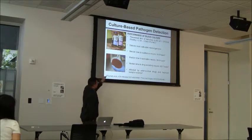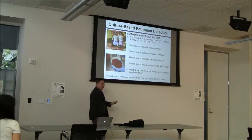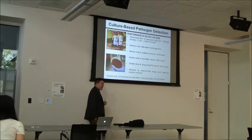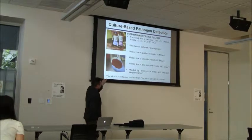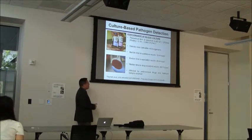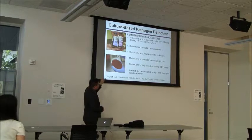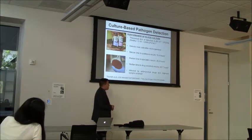It's great. We can detect things that grow. The problem is if it's contaminant from the environment or the patient, it grows too. The theoretical limit of detection of culture is that it can detect one organism per ml of sample. But the reality is it actually varies greatly from 3 to 3,000. It depends on the organism, depends on the growth medium, it depends on the environment you grow it in. The biggest problem though is the time. The time it takes from sample collection to giving the doctors the result.